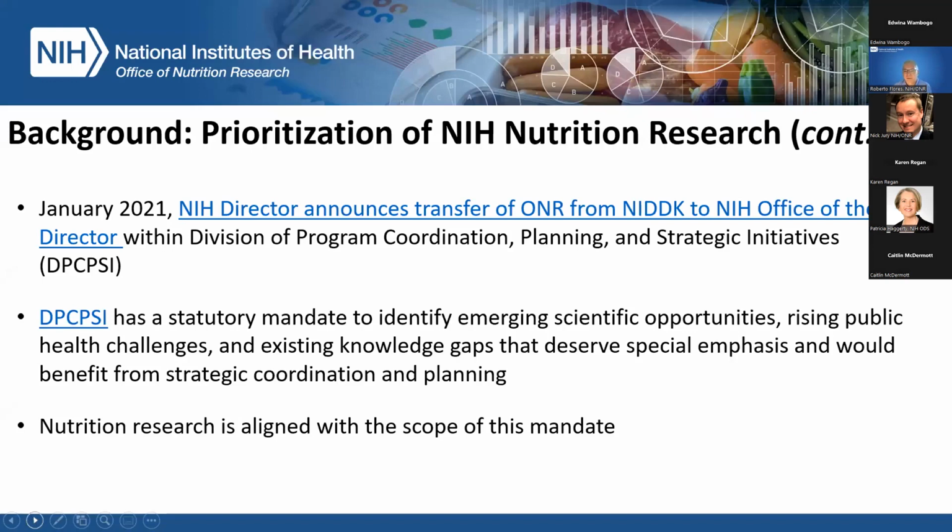So recognizing the importance of nutrition research as a strategic priority for the whole NIH, in January of 2021, the NIH director, at that point it was Dr. Francis Collins, announced the transfer of the Office of Nutrition Research from one of the ICs, NIDDK, to the NIH Office of the Director. And this is an important move because it was placed within the Division of Program Coordination, Planning, and Strategic Initiatives, given the importance of nutrition as a strategic component for the NIH mission. So the goal of DPCPSI, the division, is to identify emerging scientific opportunities and rising public health challenges and knowledge gaps. Text: identify existing knowledge gaps that deserve special emphasis and would benefit from strategic coordination and planning. Nutrition research is aligned, as I mentioned, with the scope of this mandate and the mission of the Division of Program Coordination, Planning, and Strategic Initiatives.